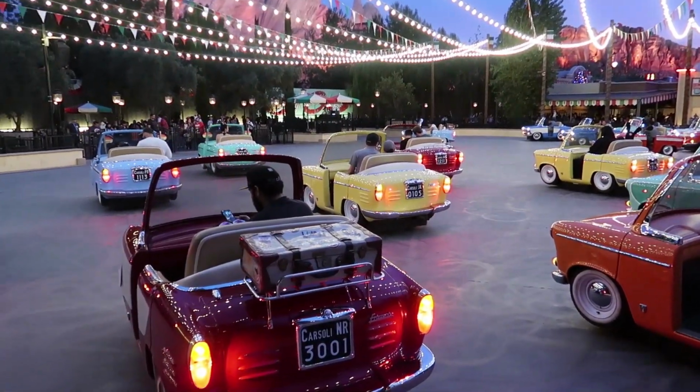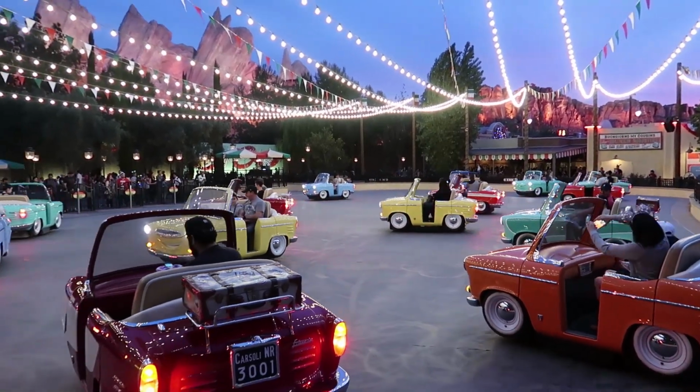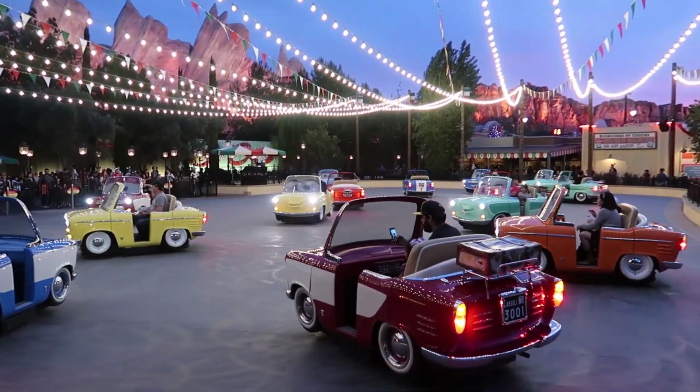Okay, everybody is waiting in their cars. This is the best you're going to get because I'm not riding it. Oh, it's Christmas.